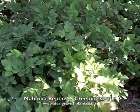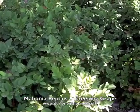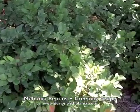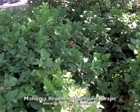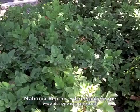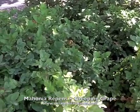The flowers are yellow like the other Oregon grape, and I'm not sure if these produce much of a fruit. The typical Oregon grape has a purple berry which is edible, but this is really used more for its low clumping nature and how it kind of fills in as a tall ground cover.